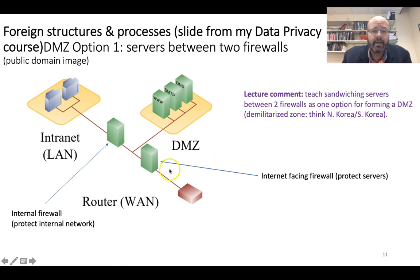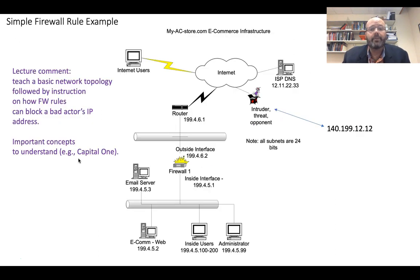So if we look at this diagram, there's an internet-facing firewall on the right, and that protects the servers in this DMZ area. And then there's an internal firewall that protects the inside network. And so again, I show these concepts, and I even show students how to form a DMZ using only one firewall where there's a DMZ interface. But enough about that, let me keep moving on.